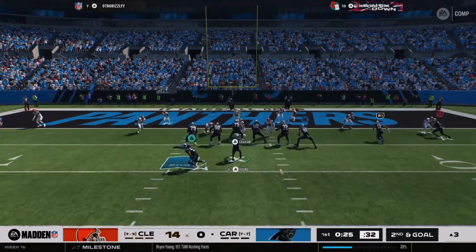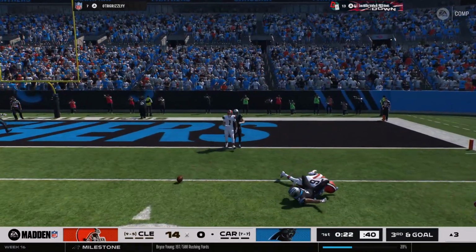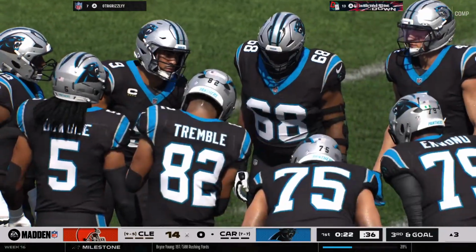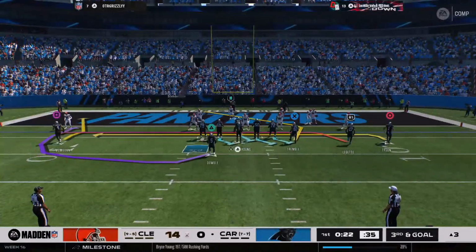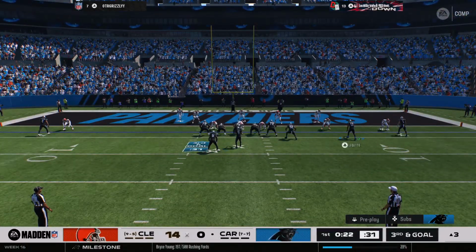Ready? Shotgun snap now to Young. Defender arrives right as the ball does, and the hit knocks it free. Incomplete. Last play stopped short, still 3 yards to gain. Third and goal. Here we go.